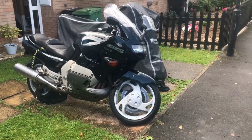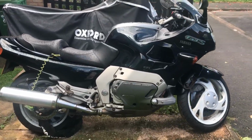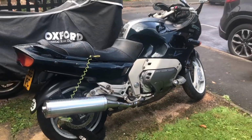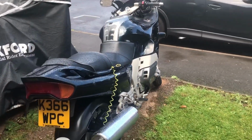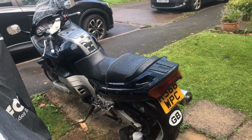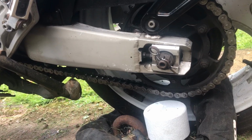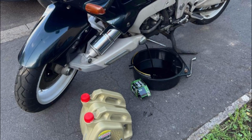So here it is in all its glory. Although it's just about to turn over 75,000 miles, it's only done a couple of thousand miles a year for the last few years, and there's been no advisories on the MOT since 2012. There's plenty of life in the front and rear tyres, the chain is in good order, and Nick did an oil and filter change prior to putting it up for sale.